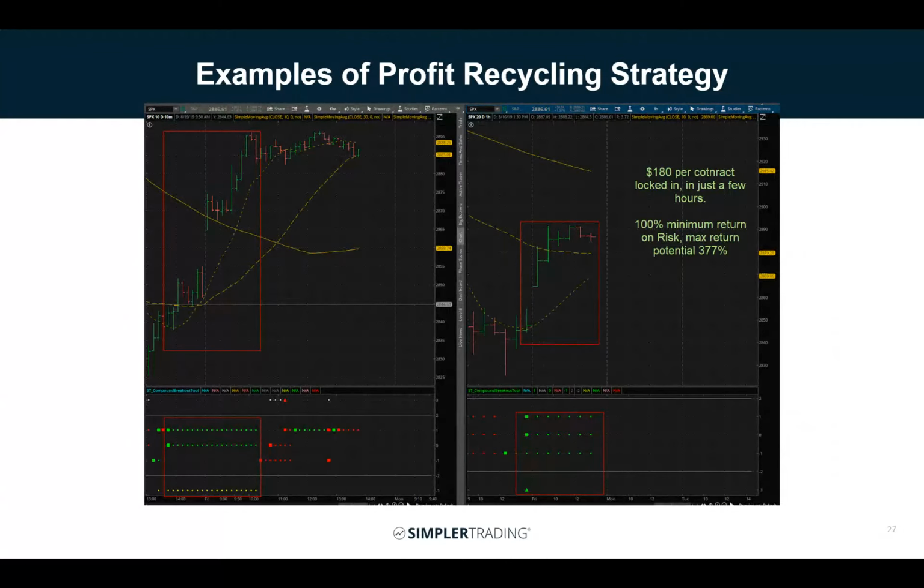So SPX here was a move to the upside that we saw. Here was the signal. On this profit recycling trade, I ended up taking in, once again, in this case, a 10-minute and an hourly chart. I ended up locking in $180 per contract in just a few hours.